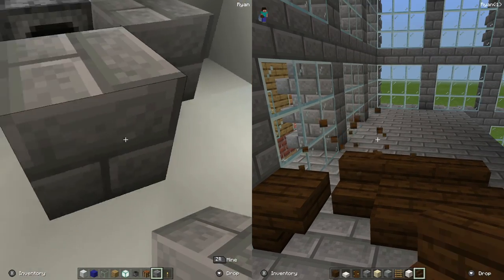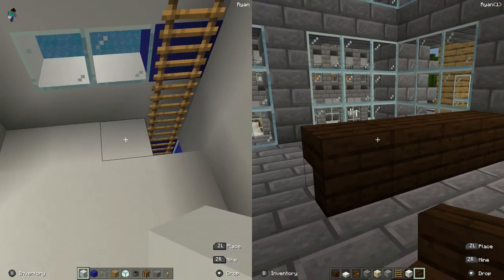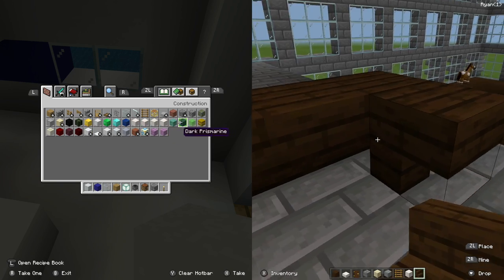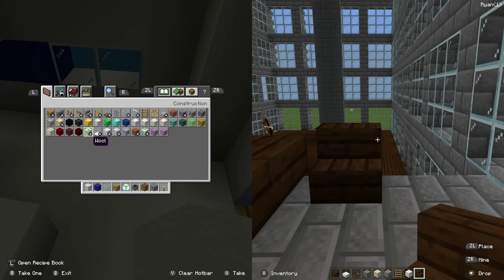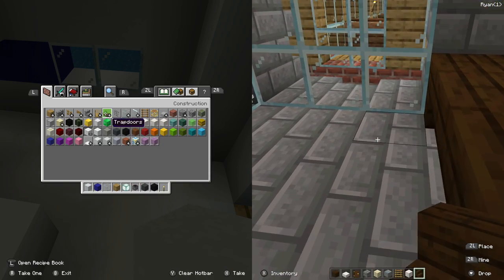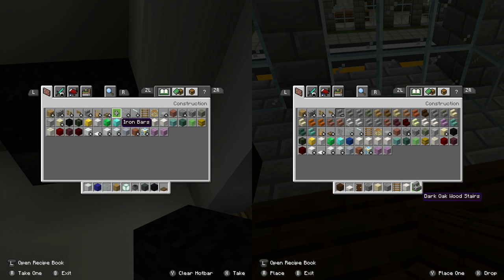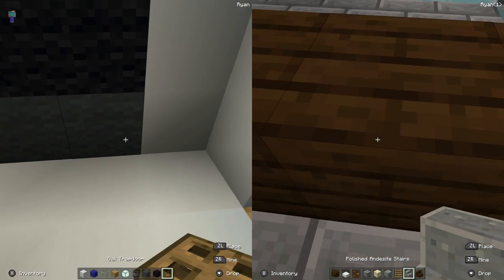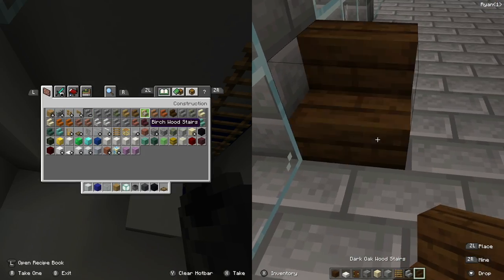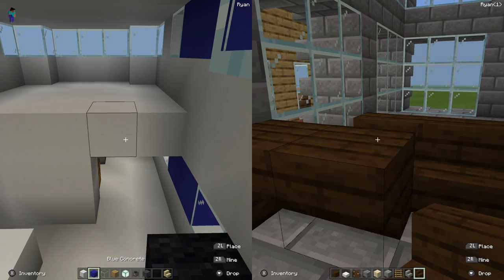And then over back here, I'll do the TV area, maybe with some seating. So let me do my TV. Oops, I actually grabbed the wrong trapdoors. I don't want that, I want oak trapdoors. There we go. So I want some trapdoors like that, and then a seating area across over here. And I'll probably need some light maybe back here.